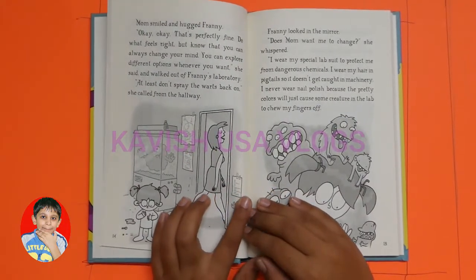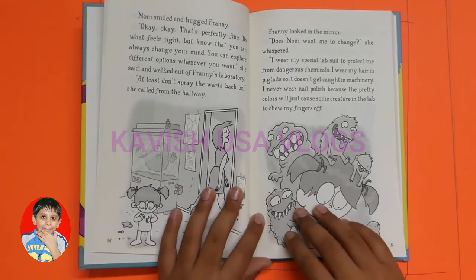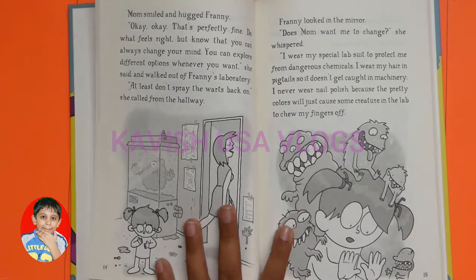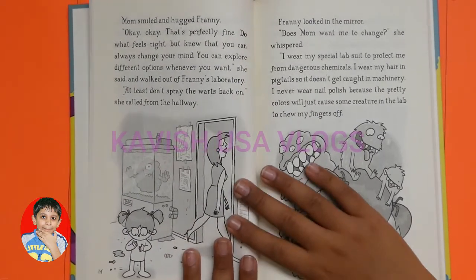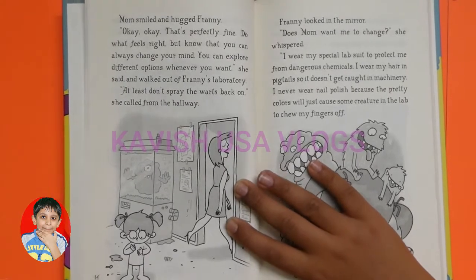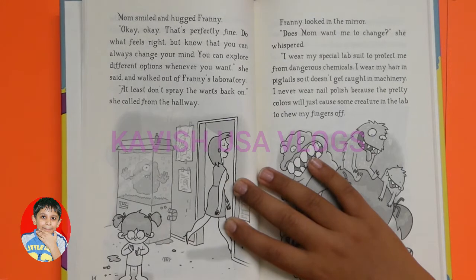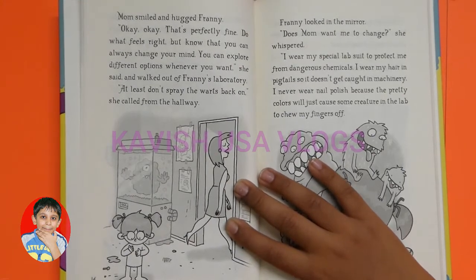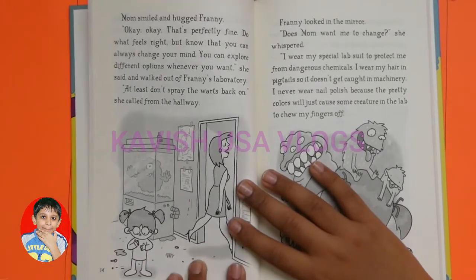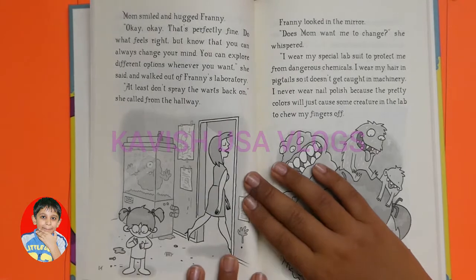Mom smiled and hugged Franny. "Okay, that's perfectly fine. Do what feels right. But know that you can always change your mind. You can explore different options whenever you want," she said, and walked out of Franny's laboratory. "At least don't spray the warts back on," she called from the hallway.